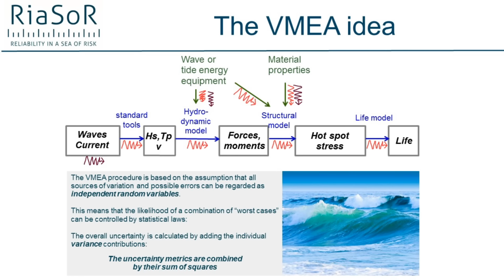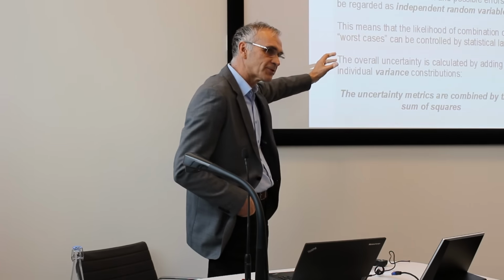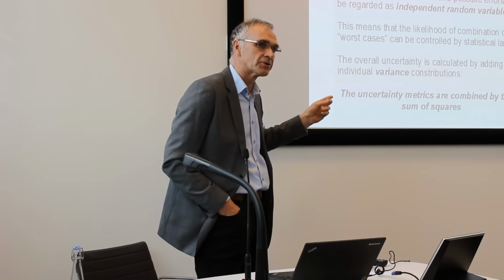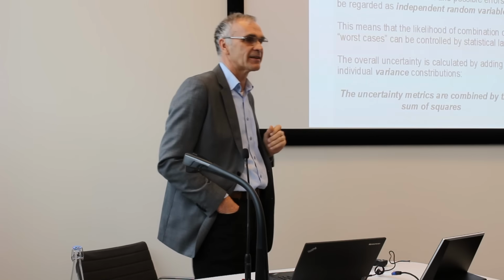So this is the methodology. Then, if you look a little bit theoretically at it, you can say that it's based on the assumption that all sources of variation and possible errors can be regarded as independent random variables. And this means that the likelihood of combination of worst cases can be controlled by statistical laws. So the overall uncertainty is calculated by adding the individual variance contributions. It means that we calculate the overall uncertainty by the sum of the squares of the standard deviations. And there is a theoretical motivation for that, because if all of these sources were really random variables, then this is the correct way to do it. Then we really get the correct uncertainty.